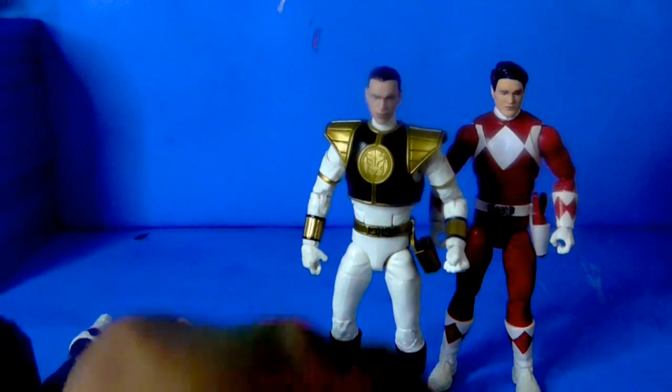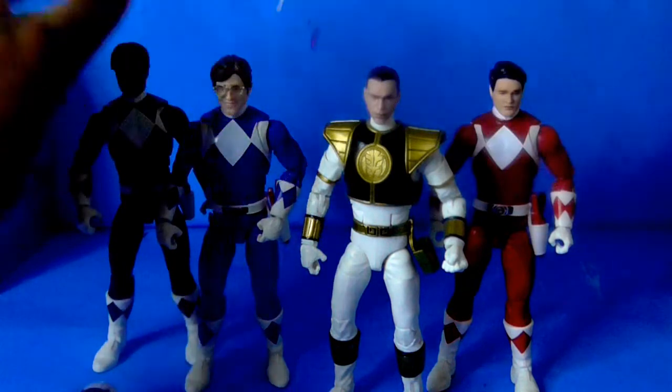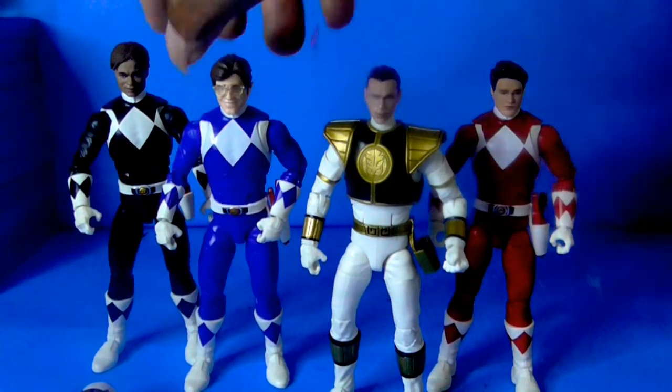Oh, whoa, and Zach and Billy just fell off. Oh, wow, that had to happen. Sorry for that. Maybe it's because one of them has a bad standing stance.